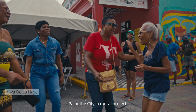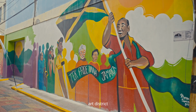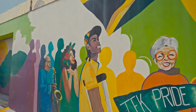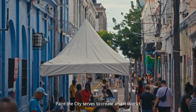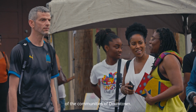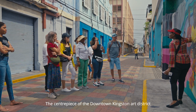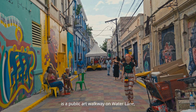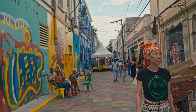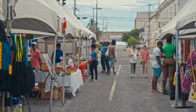Paint the City, a mural project by Kingston Creative dedicated to developing the downtown Kingston art district one mural at a time. Paint the City serves to create an art district to increase the economic, cultural, and social viability of the communities of downtown. The centerpiece of the Downtown Kingston Art District is a public art walkway on Water Lane, connecting two of Jamaica's greatest cultural institutions, the Institute of Jamaica and the National Gallery of Jamaica.